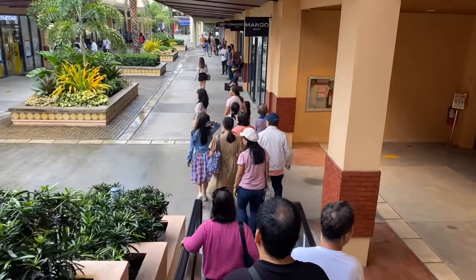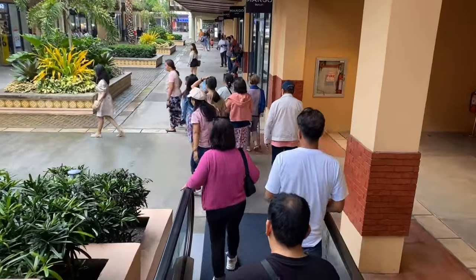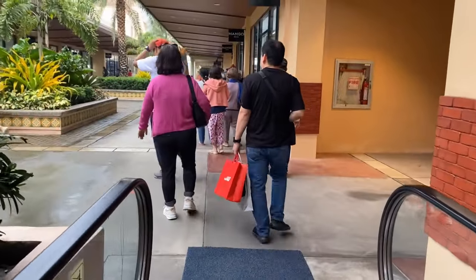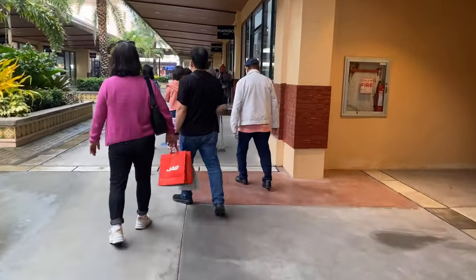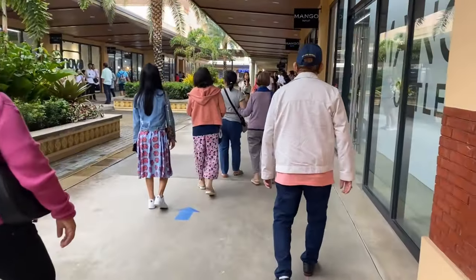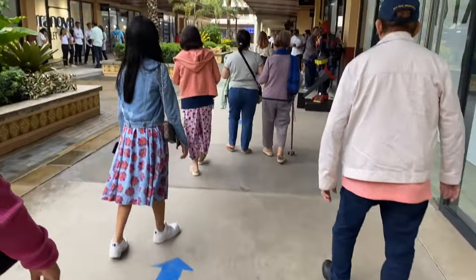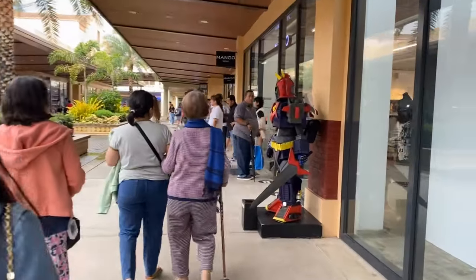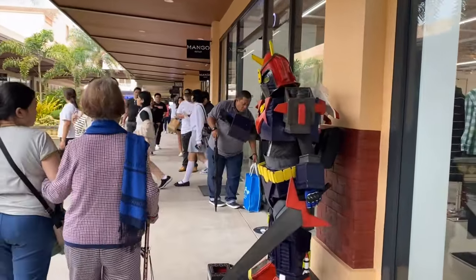So big, Acienda Mall, and so nice. So many people are visiting here. When I came here, I saw so many foreigners from India, China, and the US. They are visiting here. I would also like to show the robots here for the kids.